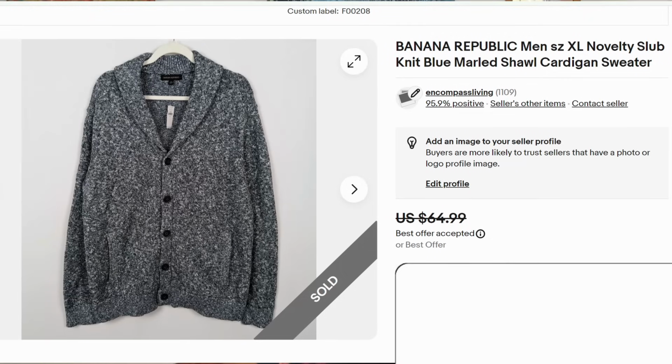And this one was actually new with tags, and it was just this really nice cardigan. It had a shawl neck, and it was a chunky knit. And keywords that I added for this, I put academic, preppy, classic, and old money. And this actually ended up selling for $50.